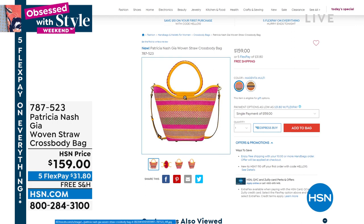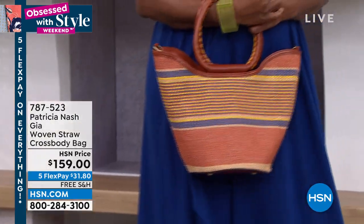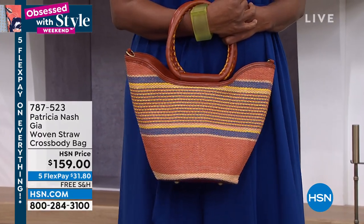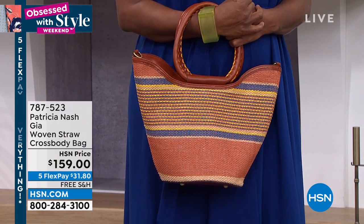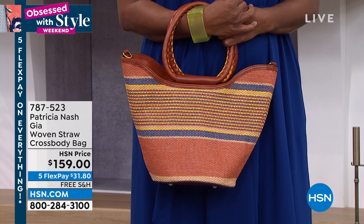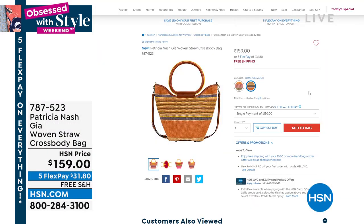Look at that magenta. I just had to show you this right off the top, because you take this to the beach, you take this to the festival, you're going to the museum, maybe you're just gonna go out to the park and there's a little band playing and you're under the stars. Love, love, love. Only $31 and some change to get it home. Free shipping, everything with handbags. 5 Flex, that means you just make 5 payments so that your first payment is just $31. This is the highest quality hand-woven straw bag I've seen.